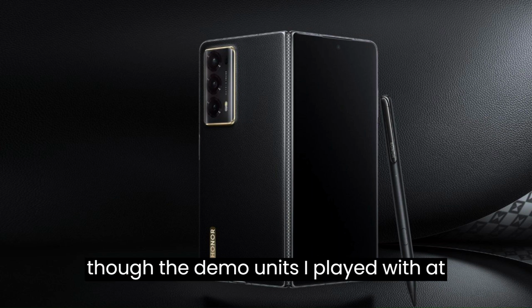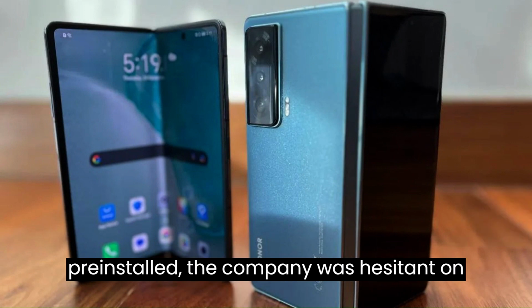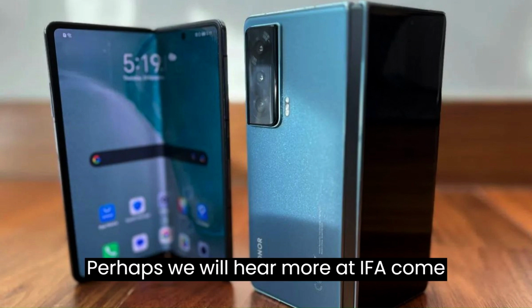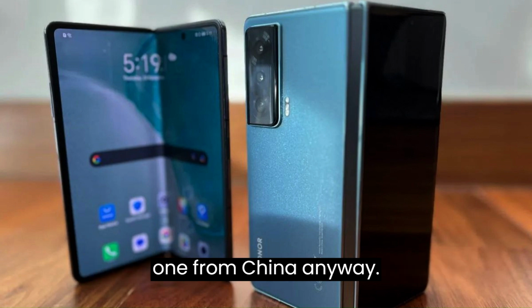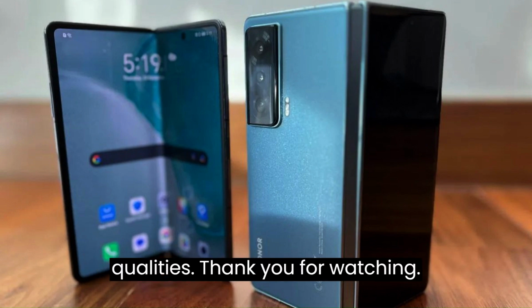Even though the demo units I played with at Honor's headquarters had Google services pre-installed, the company was hesitant on confirming a possible global rollout. Perhaps we will hear more at IFA come September, otherwise I'm sure the enthusiasts will already know how to grab one from China, anyway. Meanwhile, the pressure is on Samsung to come up with foldables of matching qualities.